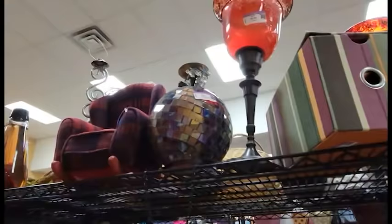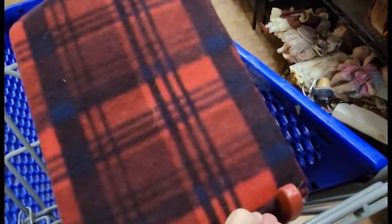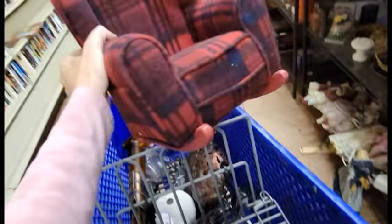Alright. Look at this cute little rocking chair up here. It's like a doll chair. Let's see who that's made for. It's got a tag. It says not a toy. Well, what else is it if it's not a toy? Come on. Doesn't say who makes it. It's just really cute. Dolls and things are not really my thing, so I'm gonna leave it, but that is a really cute chair.